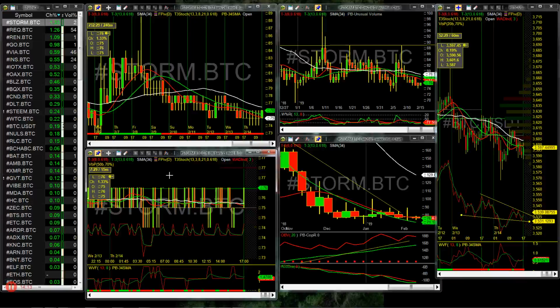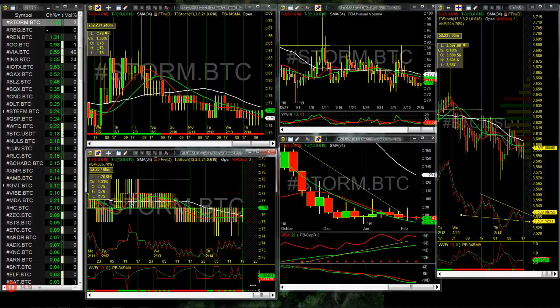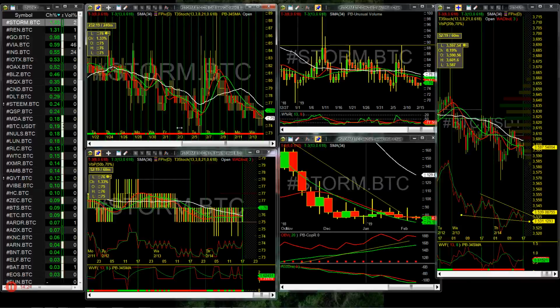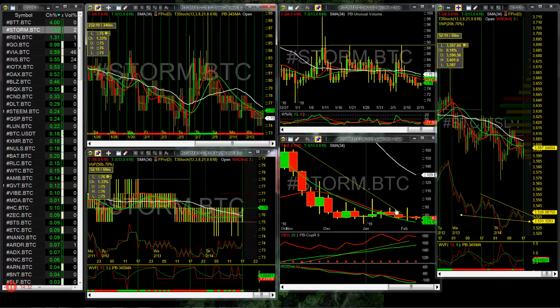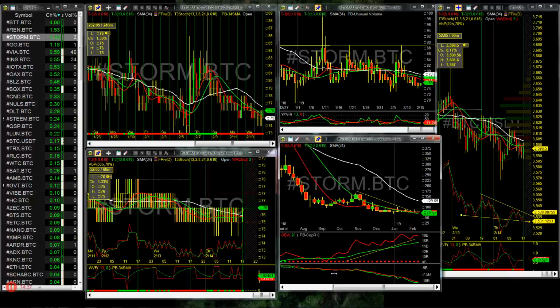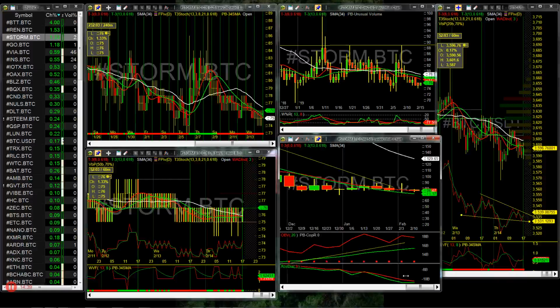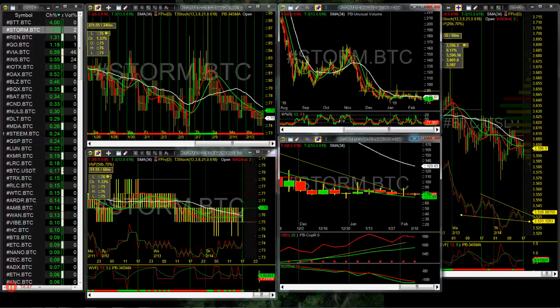Let's change this. You can see on the weekly on Storm how tight that is as the 8's crossing over the 13, and by time alone it's crossing over that long-term trend line. Let me see if I can pull that out. The long-term trend line. So popping above the 8 on the weekly is important before this thing will get going. It needs to establish support first. It does have higher lows on the daily.